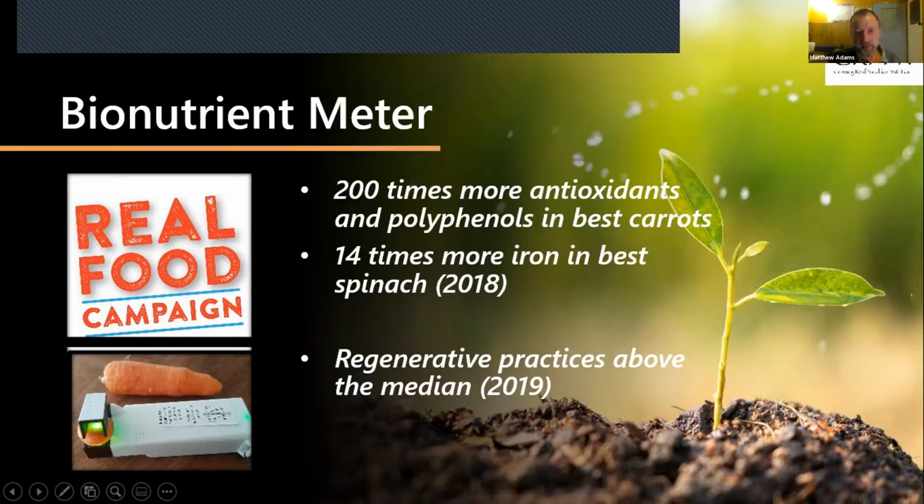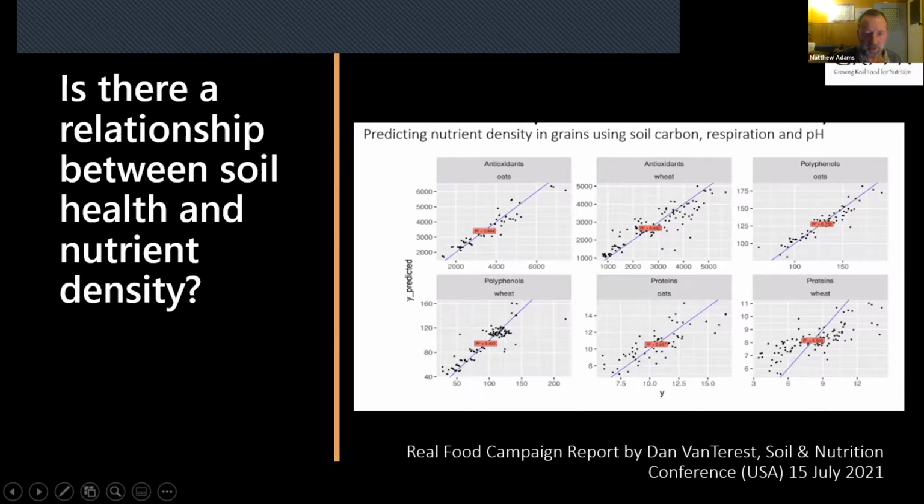So in 2019, they're collecting at the same time a lot of metadata with these samples. The samples are coming from conventional sources, organically certified sources, from polytunnels, hydroponic systems. And what they found is that the samples coming in from the regenerative practices were above the median for the antioxidants and polyphenols. Now they've begun looking at whether they can predict nutrient density based on soil health, and a relationship is appearing.